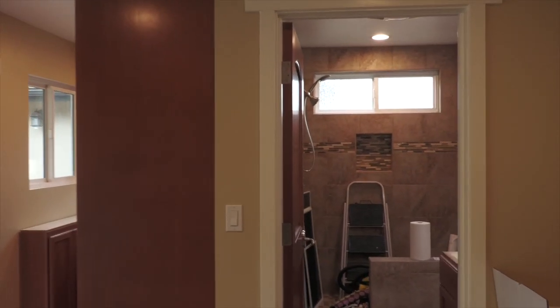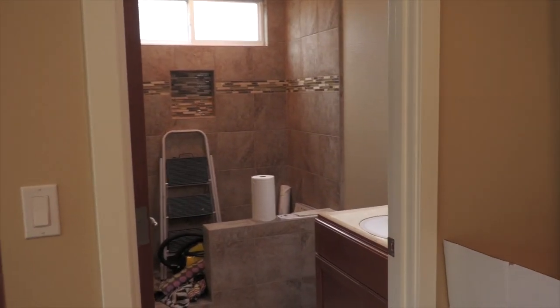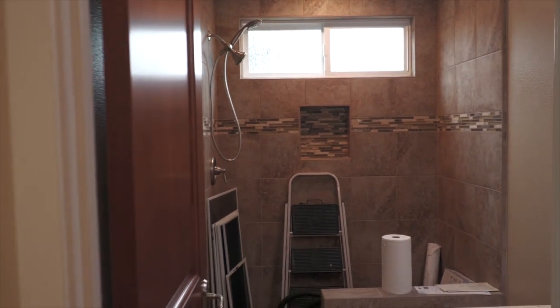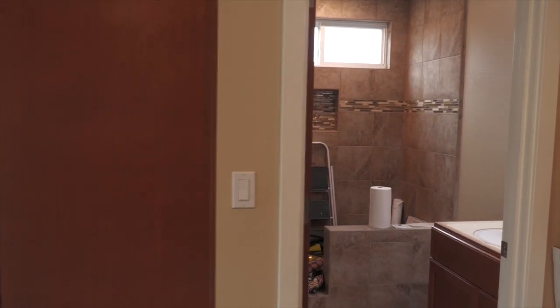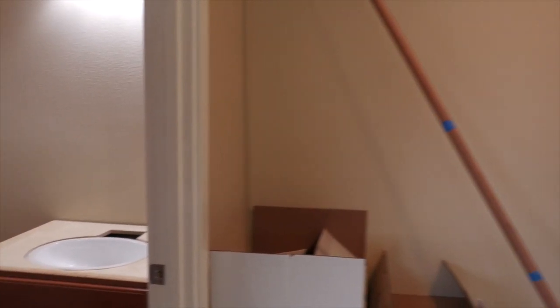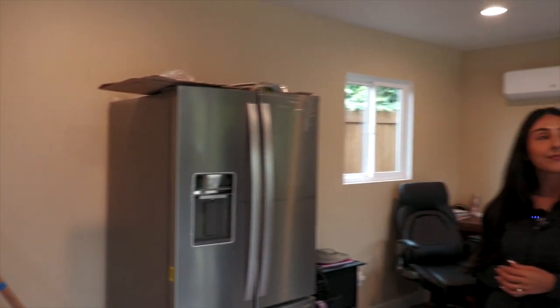So you would say this is about 90%, 95% finished, right? Yes, about 90-95% finished. They got the countertops, sinks, some plumbing left to do, and then really it just comes down to the decor and final touches. But overall, exterior-wise is completely finished up and just some interior things to still get done.